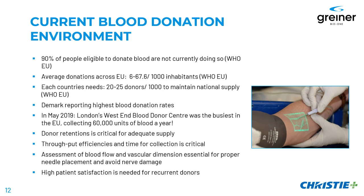And as of May 2019, right here in my backyard in London, the West End Blood Donor Center was the busiest in the EU, collecting 60,000 units of blood that year. So donor retention is critical to maintain our country's blood supply for donation. This is also an area where we need quick throughput. We don't want somebody coming in having a bad experience or taking too long, because donor retention, they tend to not come back if they have a bad experience.